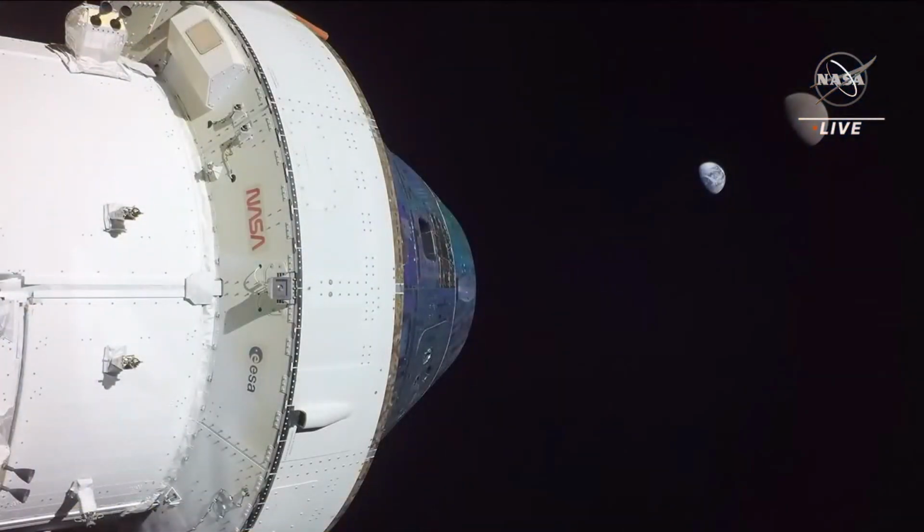It's not obvious when you look at the pictures which are broadcast that there is a significant European contribution to this vehicle. As Mike said, the service module has been built in Europe, and the service module is providing critical functions, indispensable for Orion to fulfill its needs. The propulsion, which has put Orion in this moon orbit, the distant retrograde moon orbit.